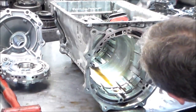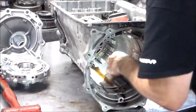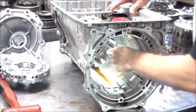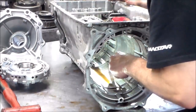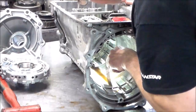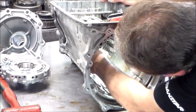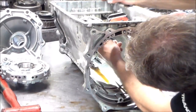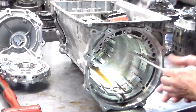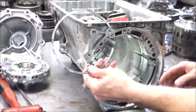Okay, now I'm going to get the snap ring out, and there is another anti-rattle clip, and that is also in the 11 o'clock position, because I see where I have the case marked, and that's in the same spot. So let's get the snap ring out. Okay, here's the snap ring.